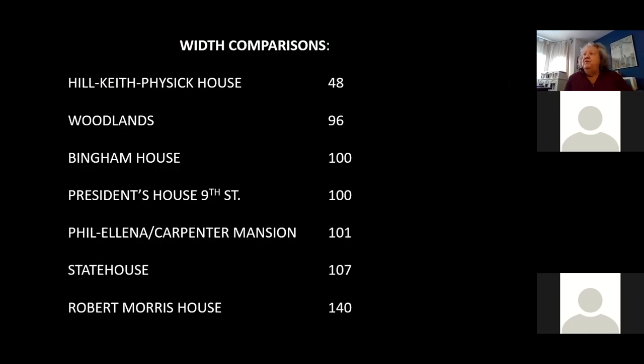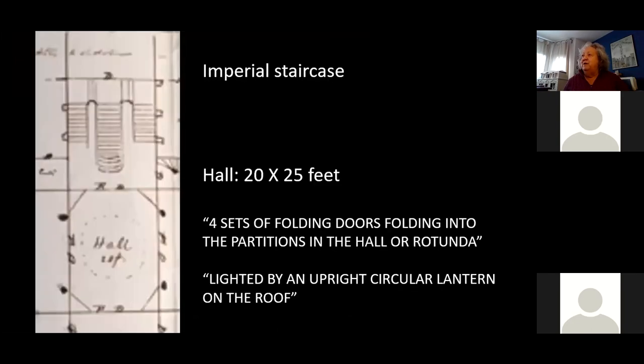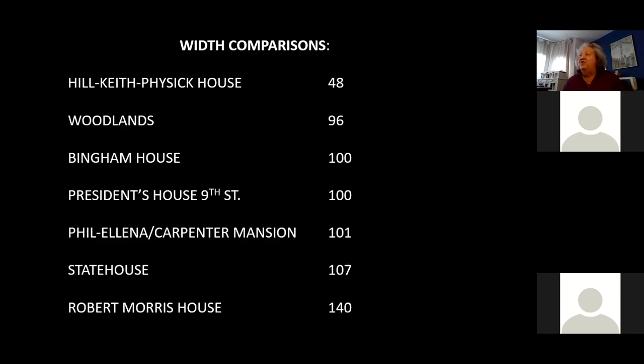I put in this list of comparisons just to show you how big the house really was. The Hilkey's Physic House on 4th Street is still standing, of course. It seems pretty big, but it's only half the width of the Stiles Mansion. Woodlands is not quite as wide. What really impressed me was that Independence Hall is only 7 feet wider than the Stiles Mansion. It was big.